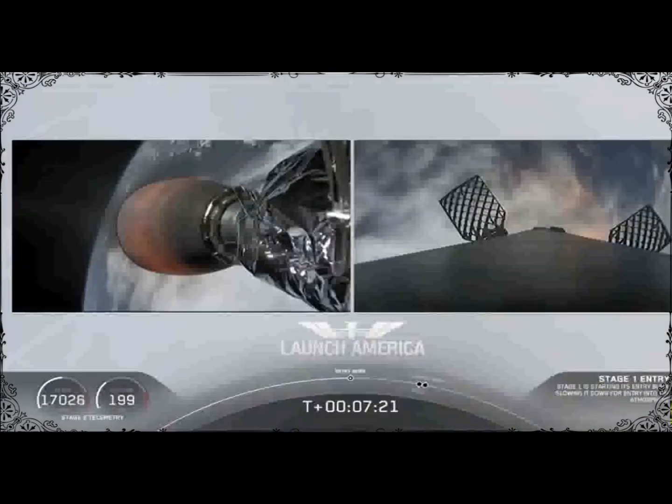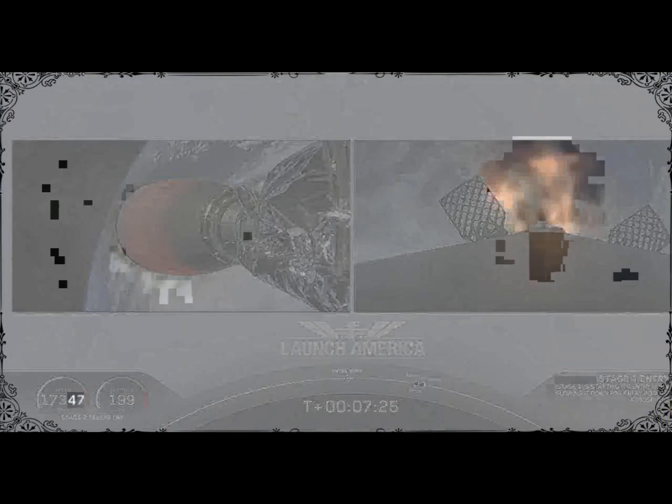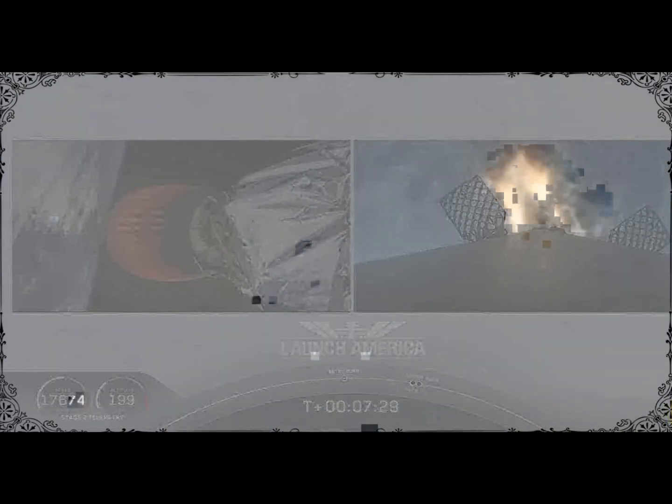Just about 10 seconds away from that first stage starting that entry burn on your right screen. We should be able to see that view live. Stage 1 entry burn startup. And there is that entry burn. This burn lasts about 36 seconds long.